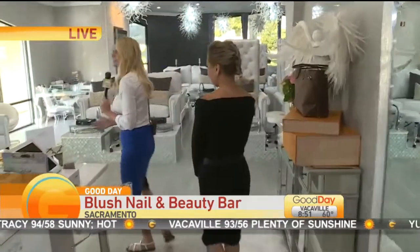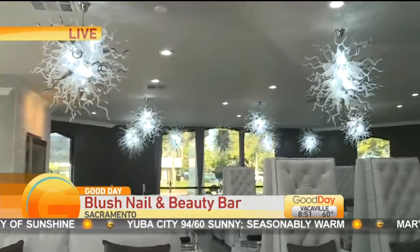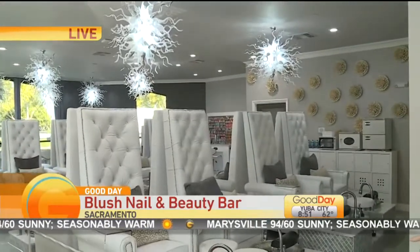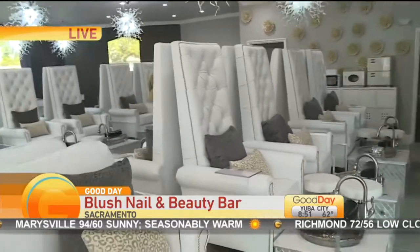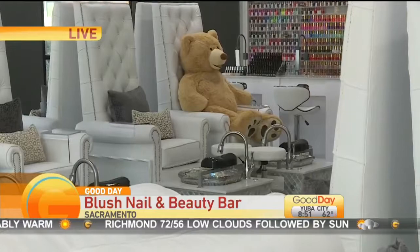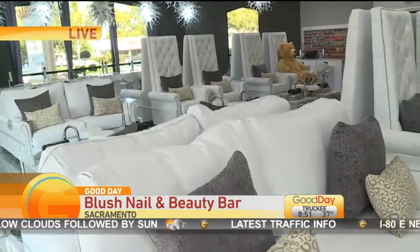And look at this. I asked Rachel, did you have an interior decorator come in here? How gorgeous is this? Oh my, yes. She did a great job on this. Now, we have the regular chairs, and then in the back, if you see that teddy bear sitting there, that's because it's hard for kids to fit in these regular chairs, so they have chairs for the kids too.